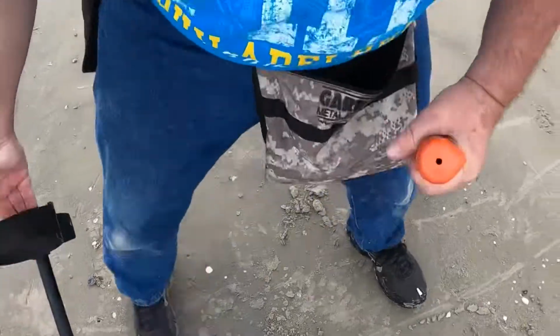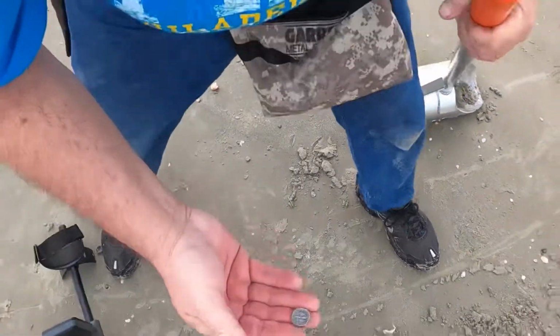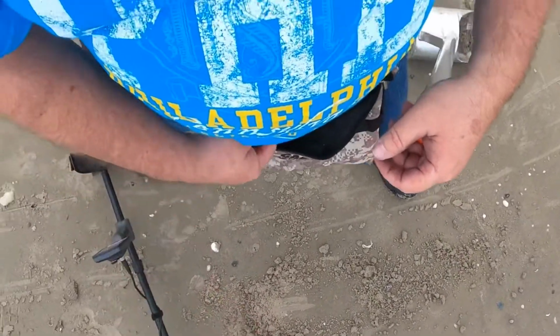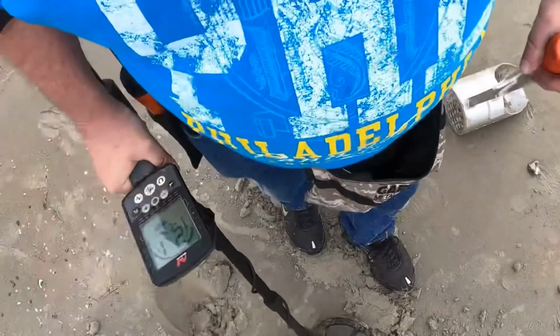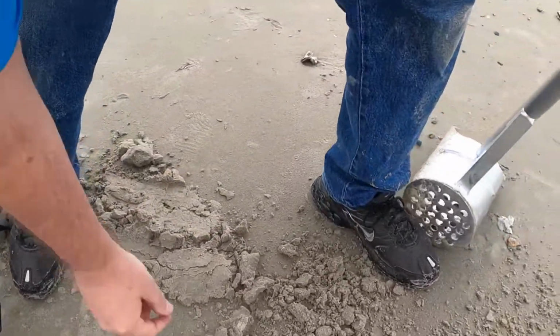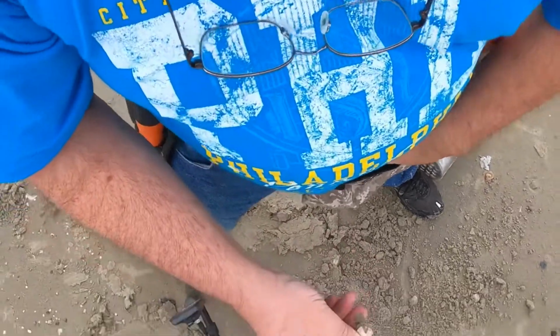Getting a dime signal right where I'm getting a couple zinc pennies just in. I see it. It is a dime. Look at that. That's 25 cents. Yay. GoPro, stop recording. Zinc penny. Yeah, see it right there. Another shiny zinc penny. 26 cents, I think. Getting another zinc penny.